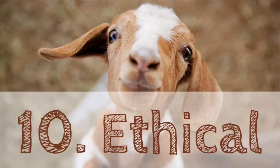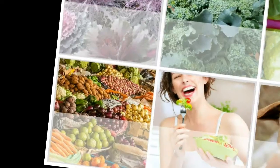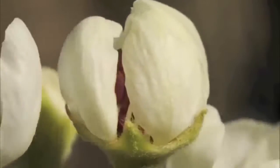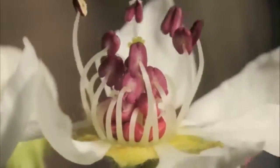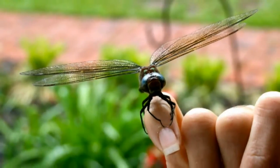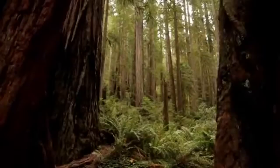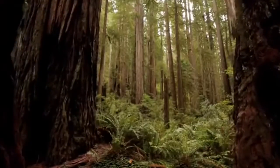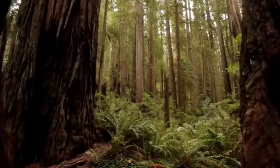Number 10. The last point, ethical. By establishing your diet on the first 9 points, you will know that your food is produced in a way that benefits the earth and people alike. Knowing that your food is not causing harm to the environment, humans, and other sentient beings will help re-establish that primordial connection with all that is. Empowering you on your own path of healing, as well as upkeeping your state of health.